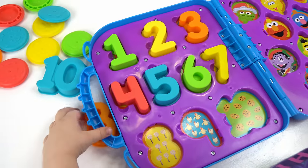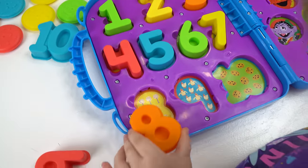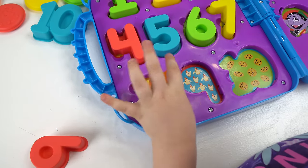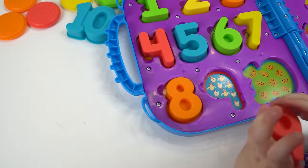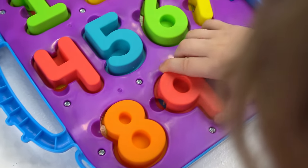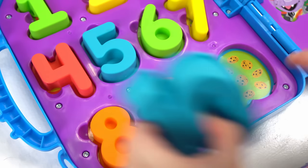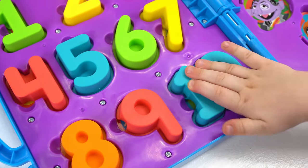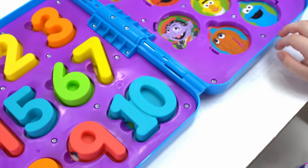All right. And then? No. It's 8. Good job. What number is that? 9. Last number. What number is left? 10. Good job. You did a good job. You want to count the 10 cookies? Yeah!